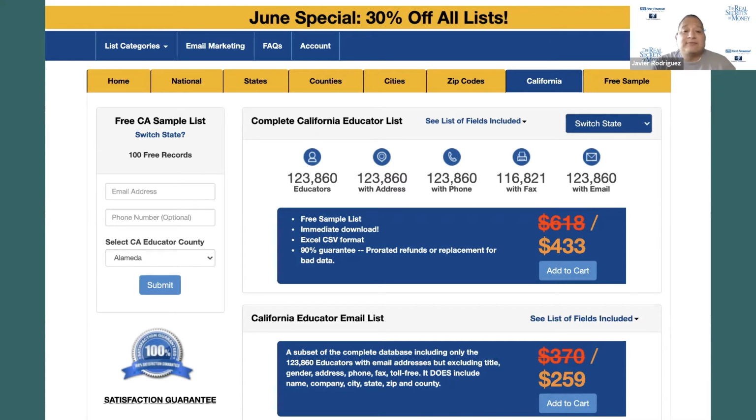But this is an example of, now you can go to other websites and look for the pricing. I really haven't gotten better pricing than with Robert. And even though I buy lists off other sites as well, Robert has the best list, in my opinion, that has the highest open rate. And so it all starts with the list.